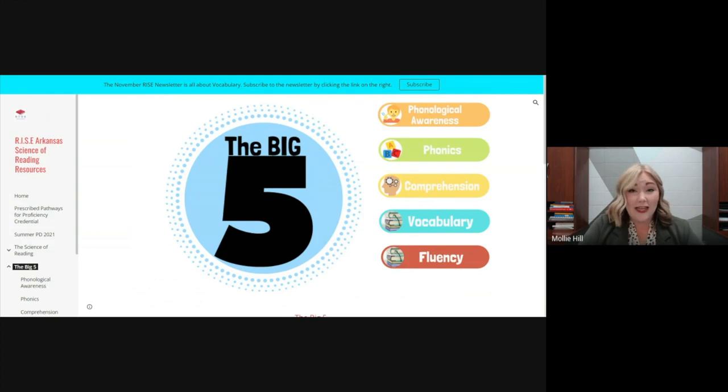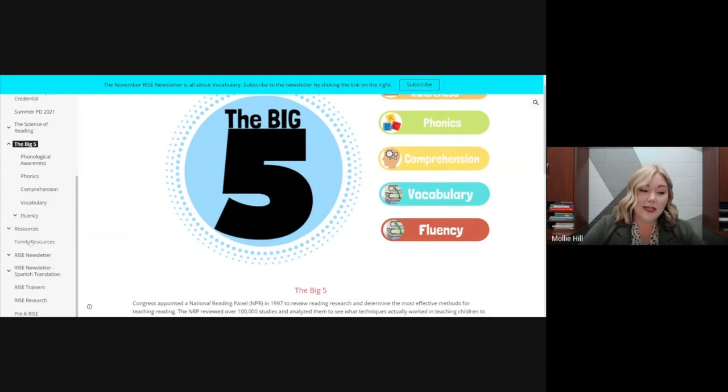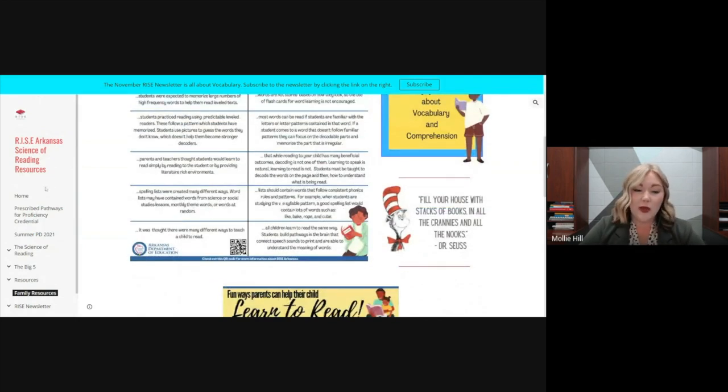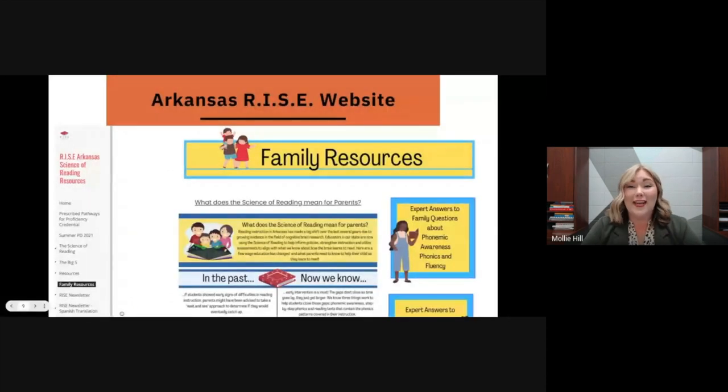RISE stands for the Reading Initiative for Student Excellence, and that is an all over the state thing. That's an Arkansas thing that you can research and look up and know that your student, no matter what grade they're in, they are getting this really good foundational instruction based on how individuals learn to read. So you can read more about this here, and then you can also access family resources from this site. Click about what does that mean? How can you help? They're always updating this website and giving great ideas. So this is an excellent website for you to be able to look at and use for your reference.